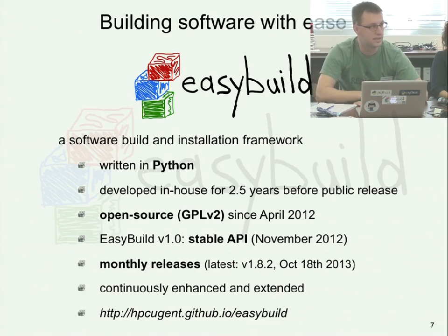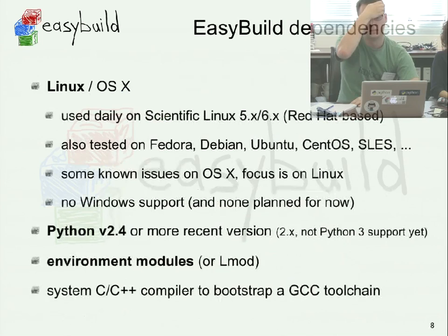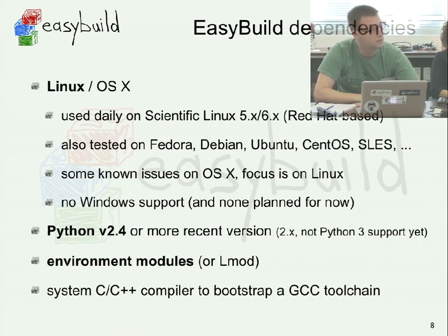It's built on continuously, so people are still asking us to install new software packages, so we have support for it. We also try to make it a little bit more flexible, so other people can pick it up more easily. So the things EasyBuild needs, it's a little bit more than what Unite needs, rather.